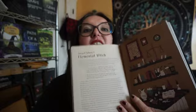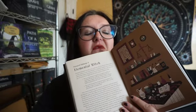So the cover, first of all, is glorious. It's raised, so it's fun to touch, and it's very well done. I love the artwork in here. It's really pretty. It does come with its own bookmark, which is fun. But yeah, overall, just aesthetically, whoever was in charge of this, fantastic job.